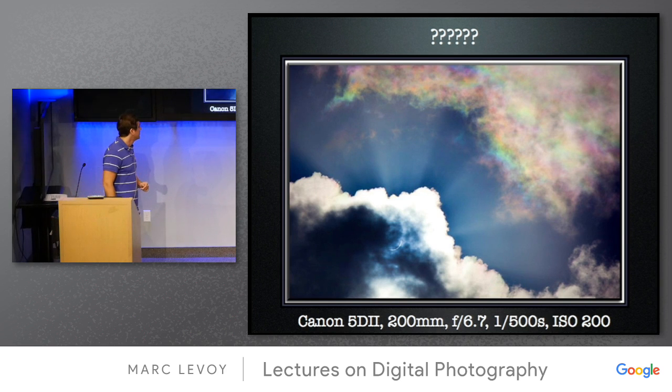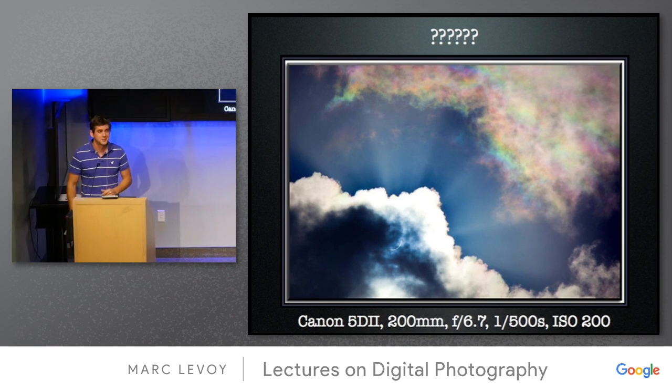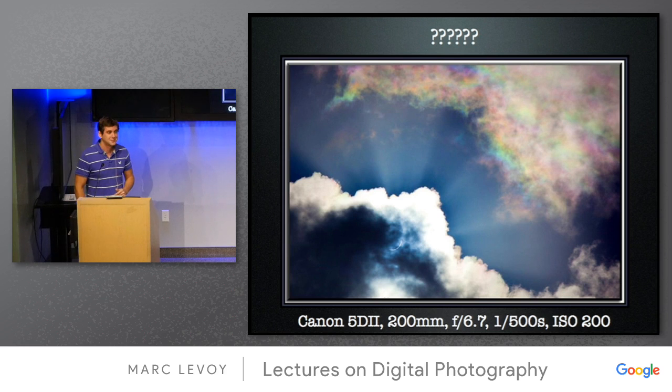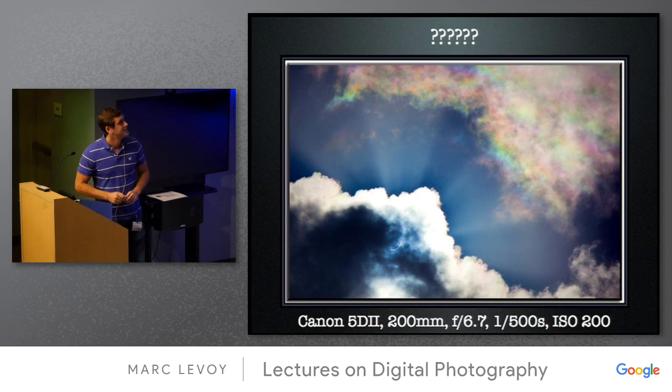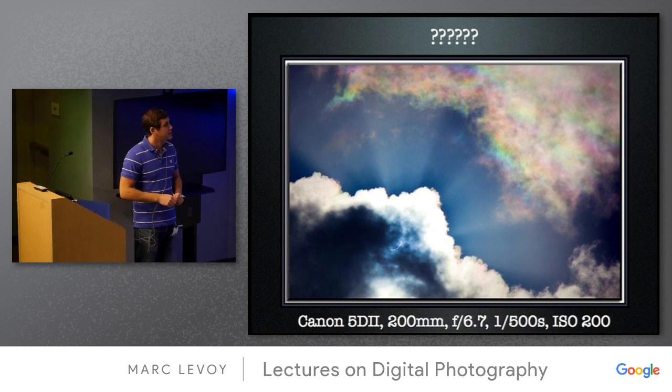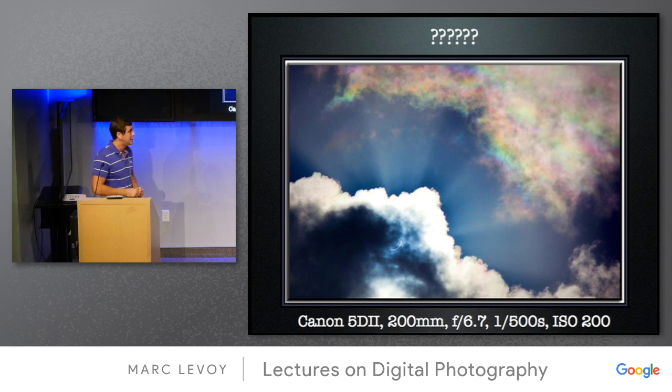Okay, now this is a fun photo. Who knows what's going on in this photo? What are we looking at here? Eclipse. Very good. So that is the sun during a solar eclipse, as seen from Tahiti.